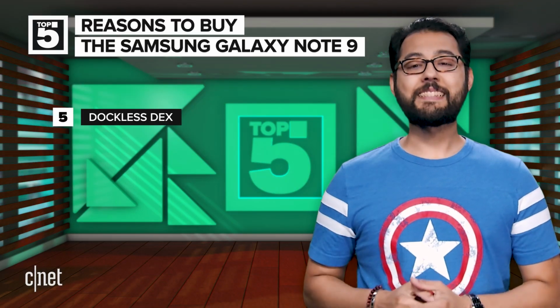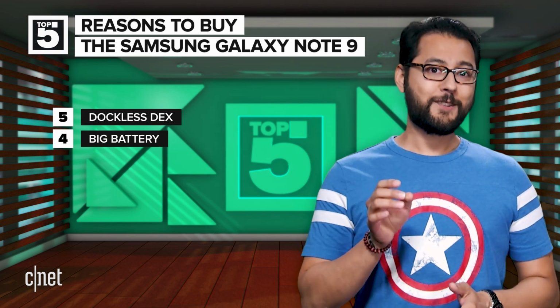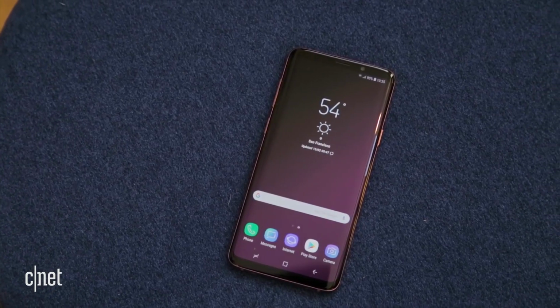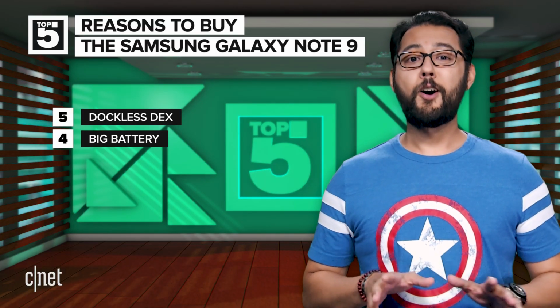At number 4 is that big battery. 4,000 milliamp hours. That's the Note 9's battery capacity. The Note 8 had a 3,300 milliamp hour battery. The Galaxy S9 Plus, 3,500. Samsung says you'll be able to run the Note 9 all day.